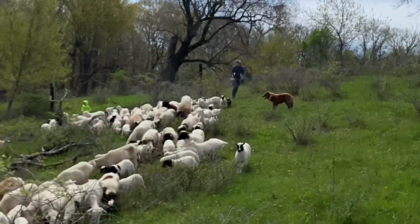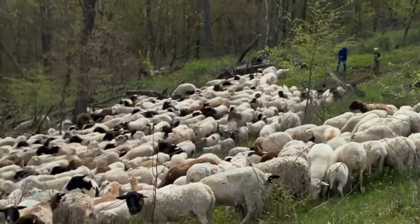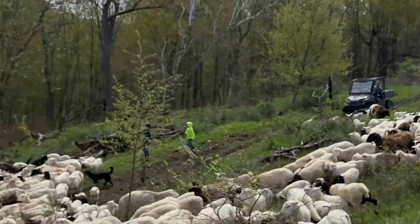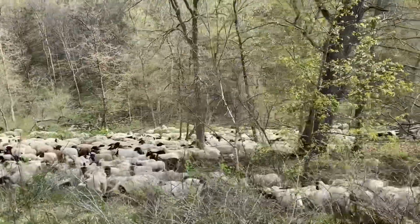Rusty's been working his tail off. And of course, these sheep don't know a call yet. Literally haven't had to move them at all because we've been feeding them hay for the whole time we've had them. So, boy, they don't move very fast.